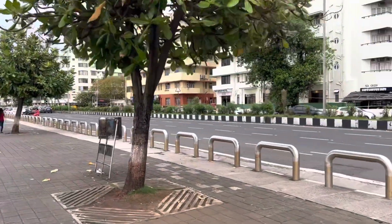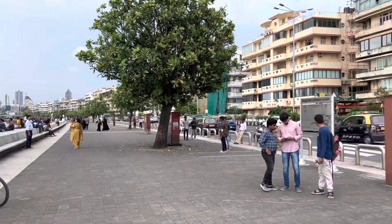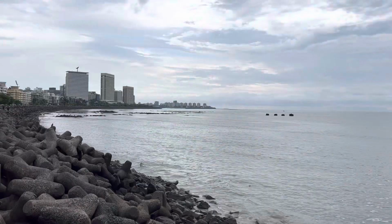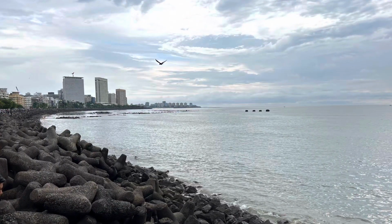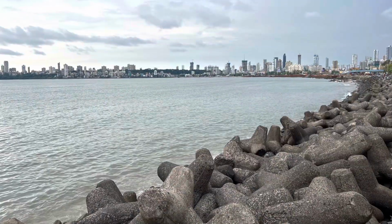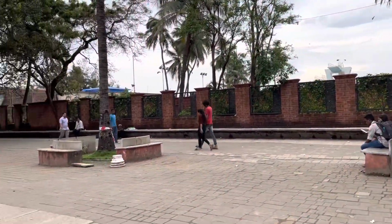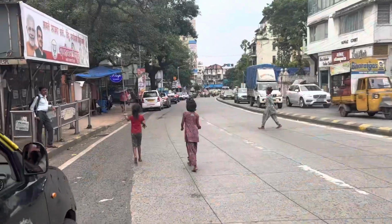Checking out the hotels along Marine Drive. I usually stay over here at the Sea Green Hotel, which has a great view overlooking the ocean. It's a vintage hotel, and I just love it there. They're doing some major construction down on Marine Drive. The ride back was a little hairy, but we made it.